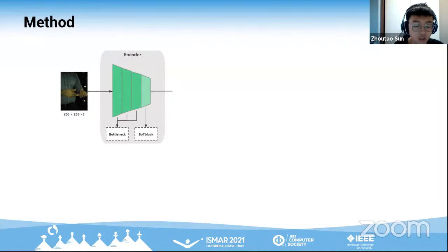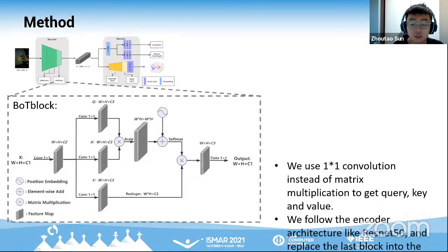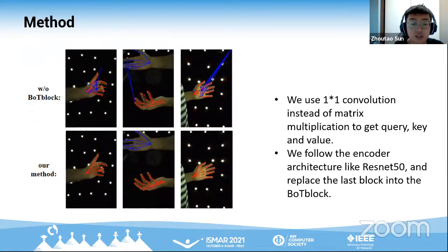The first 3 blocks, called bottleneck, come from the ResNet. The last block is called the bot block, and its calculation process is shown in this figure. We use only 1x1 convolution to get QKV instead of the linear projection, and construct a learnable parameter called positional encoding to provide the attention matrix with position information. Compared with only using convolution for feature extraction, the prediction result of our proposed encoder structure focuses more on the hand region.